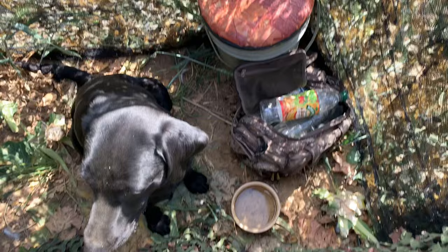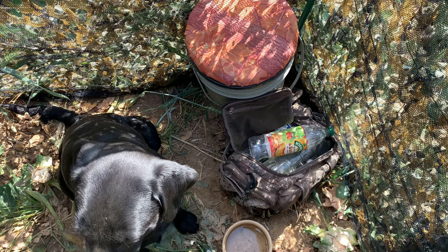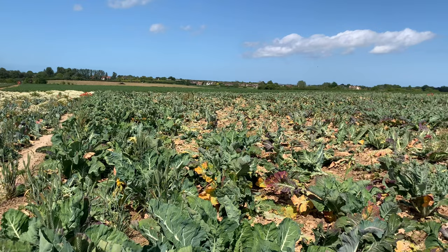So another really important one on a day like this for me is making sure the dog's got plenty of water. Real hot day, especially when he's got a lot of cover to pick up in. It's not easy for him. So as you can see, there's Christ knows how much, probably 7-8 litres of water at least for him. So whenever he wants it, it's there. Last thing I want is him being tired on a day like this when he's got to pick it up in thick cover like that.